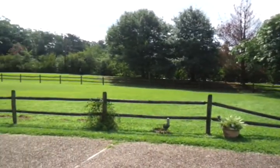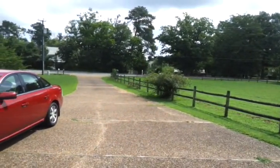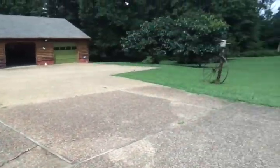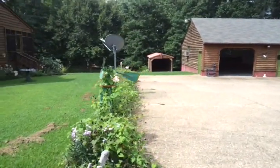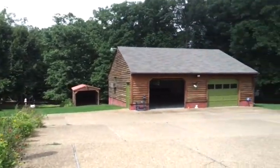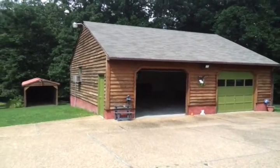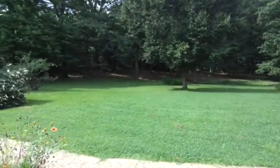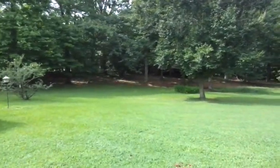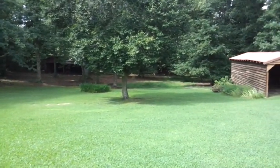This is the front yard, huge lot with fenced in front yard, long driveway. The driveway has some settling cracks, but it's minor. I'm not sure exactly what the property lines are, but definitely it is one of the largest properties around here. It does have a two car detached garage with power, and looks like it's painted and insulated inside, but we'll go back there. They do have some kind of carport in here, another old carport in there, but it goes pretty deep.